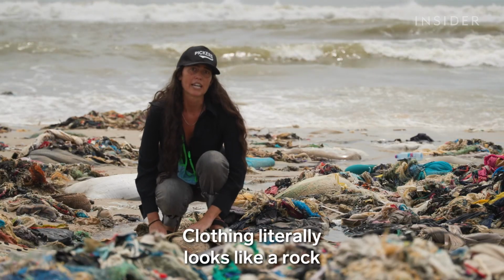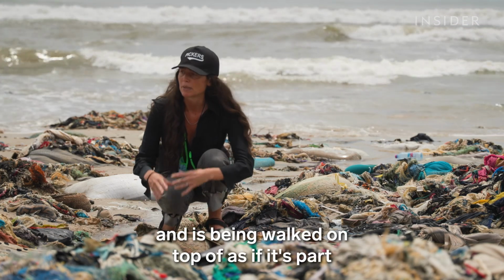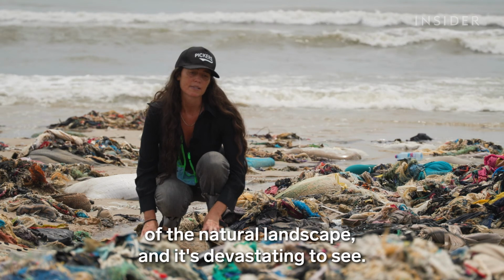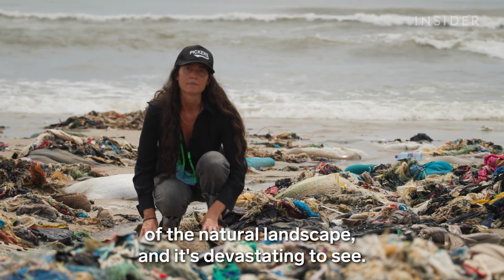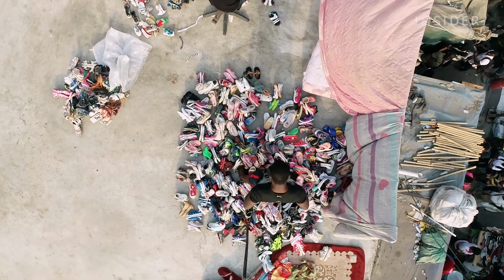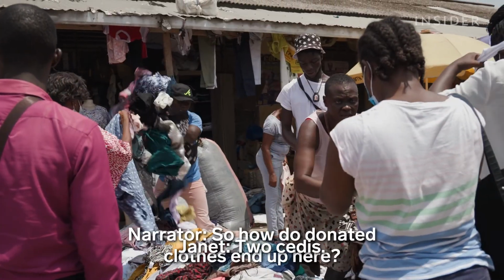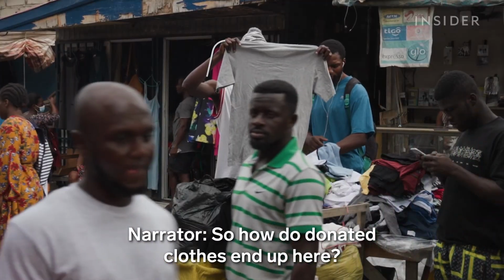Clothing literally looks like a rock and is being walked on top of as if it's part of the natural landscape. And it's devastating to see. So how do donated clothes end up here?